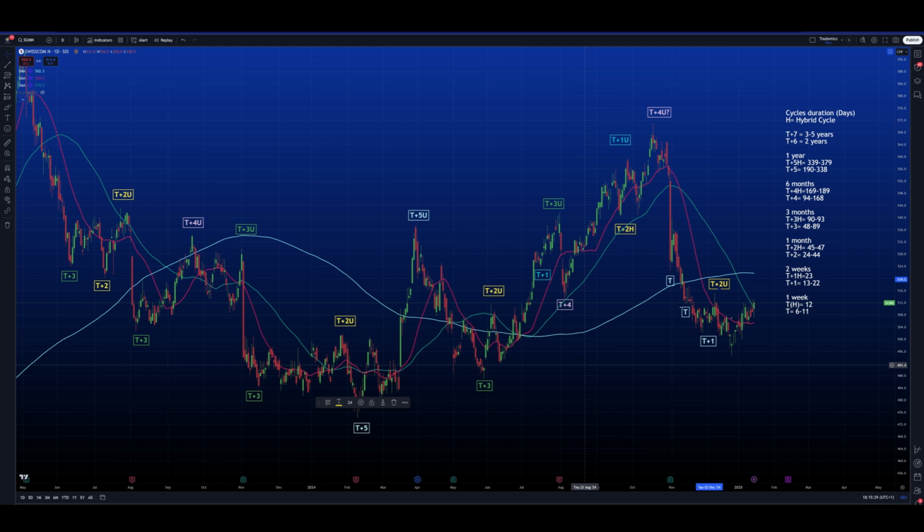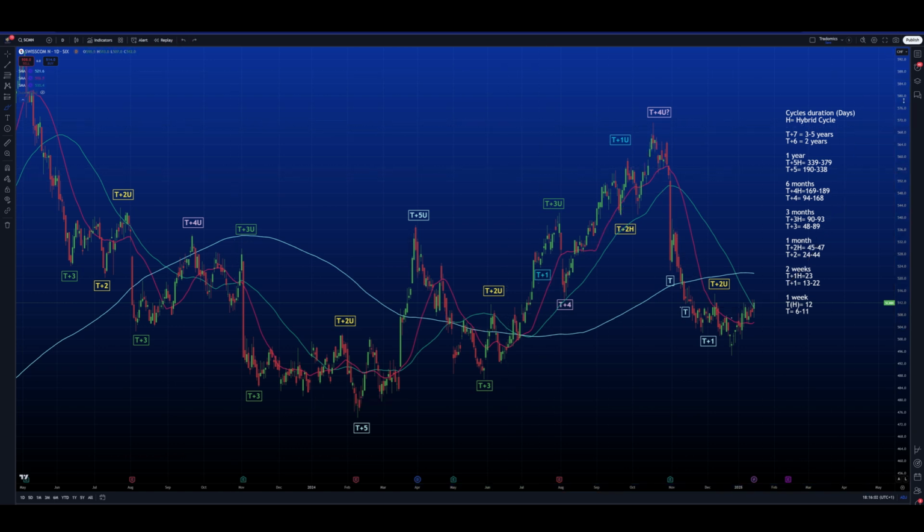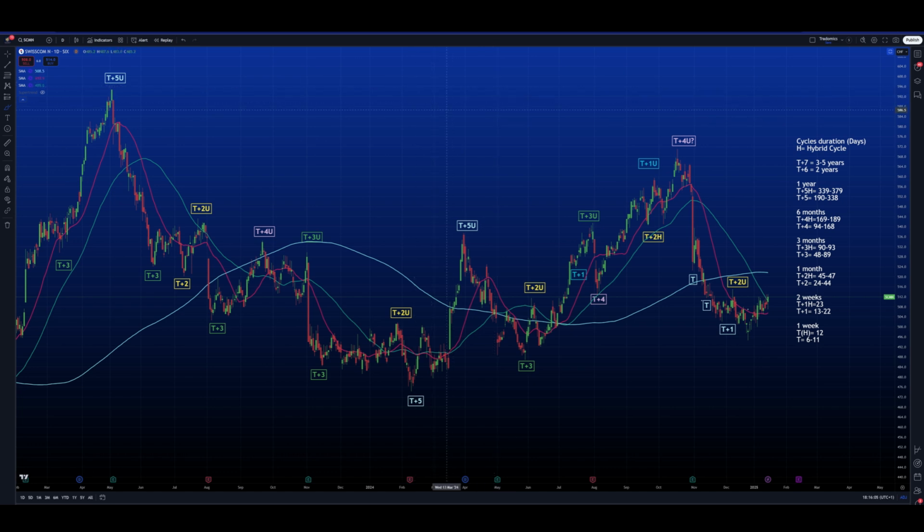So in total transparency, I was saying that this top was representing a T plus 5. And because this top was broken up with those candles here, the shape could have been this one and this one. So if I stick to the segmentation here, I would expect a return back to the tops. But there is also another consideration to do, and unfortunately this is something that cannot be foreseen before something happens.